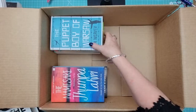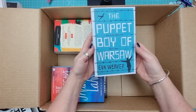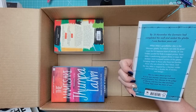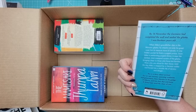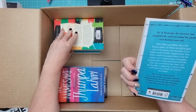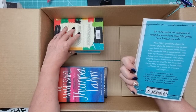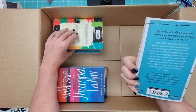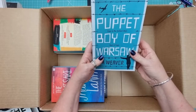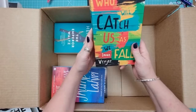Alright, some more stuff. The Puppet Boy of Warsaw. When Micah's grandfather dies in Warsaw Ghetto, he inherits not only his great coat, but its treasure trove of secrets. In one hidden pocket, he finds a puppet prince. Soon, Micah is performing puppet shows in even the darkest, most cramped corners of the ghetto. Cool. Awesome. Not sure that I would have ever picked that up.